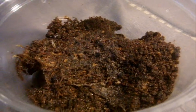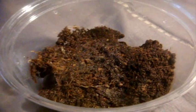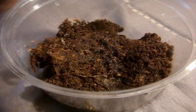Cyriopagopus ramsi, Cuban pygmy. Watched Hell's Kitchen last night, and Mary is going to be with the final two, and I hope John is too, because he's a pretty good guy.